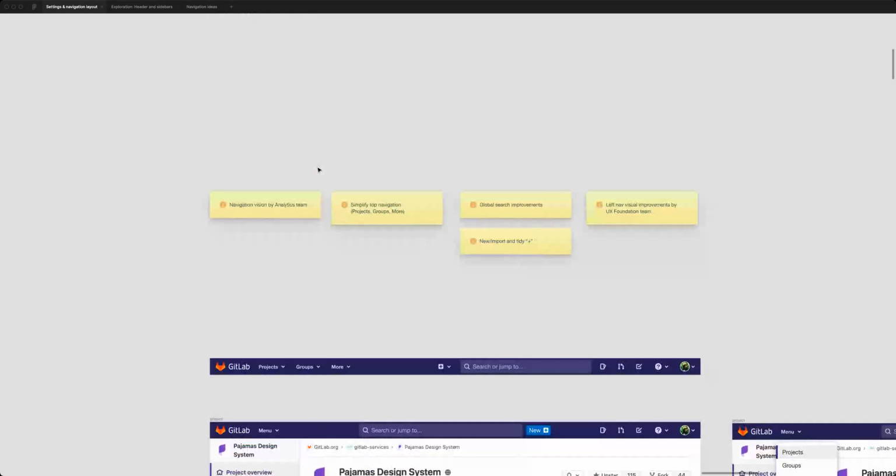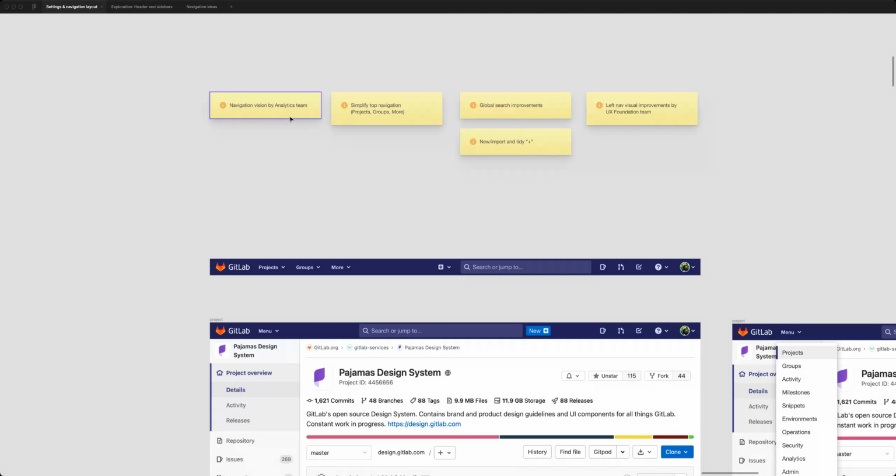As we started on this work, it's been heavily influenced by some of the navigation vision done by the analytics team, some issues that are ongoing, such as simplifying the top navigation, global search improvements, and ways to improve and tidy the add new or import button, which is the plus sign. And then most recently, there's been some left nav visual improvements explorations done by the UX Foundation team that has influenced some of my designs today.